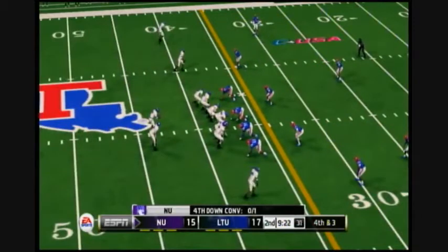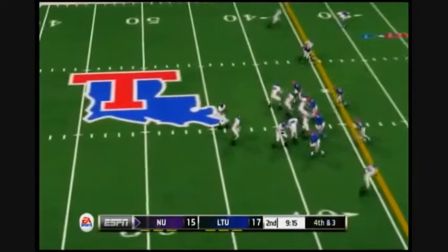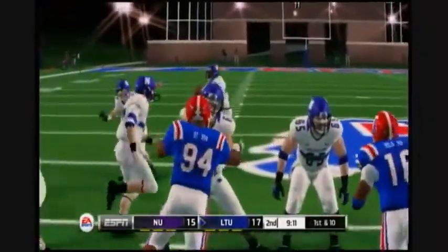Watch 17. Let's go. Set. Go, Mike. Blue 19. He's going to try and scramble. And they sack him on 4th down. Defense stiffens on 4th down, and the ball will change hands.